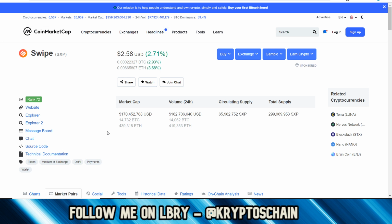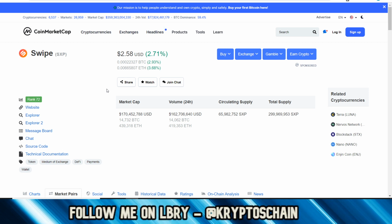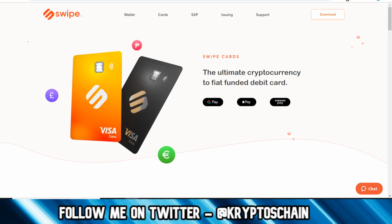And just one thing to mention is that Coinbase have actually invested in Swipe. So it could be that they're going to list there eventually, right? Because usually when Coinbase Ventures invest in a project, they tend to list it at some point. Not necessarily straight away, it can take some time, but they eventually do. So that's something bullish because anything that gets listed on Coinbase usually appreciates in price fairly quickly, even if it stabilizes afterwards. So let's get straight to the website here.